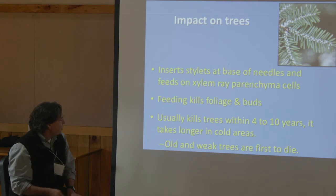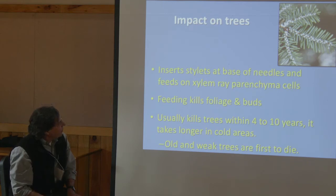It isn't the fact that it's sucking stuff out of it. It's the fact that the tree has wounded itself by walling off those wounds. So that's what kills the foliage and the buds primarily.